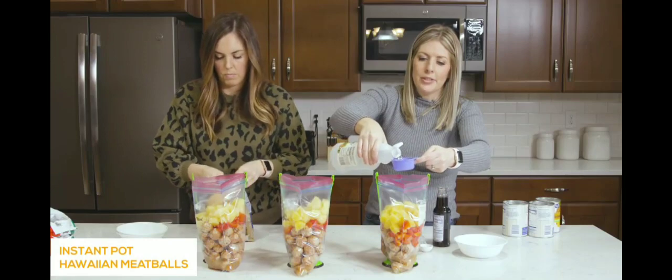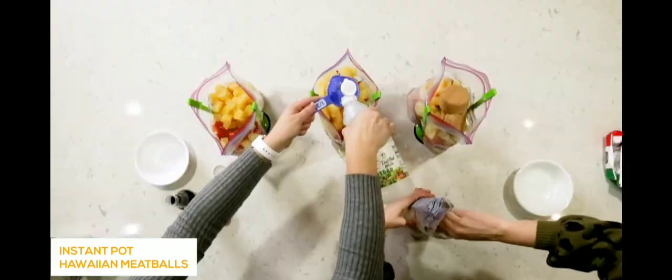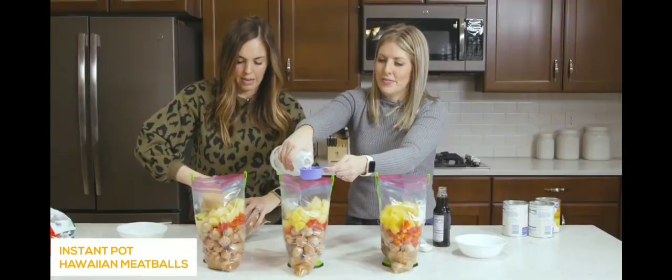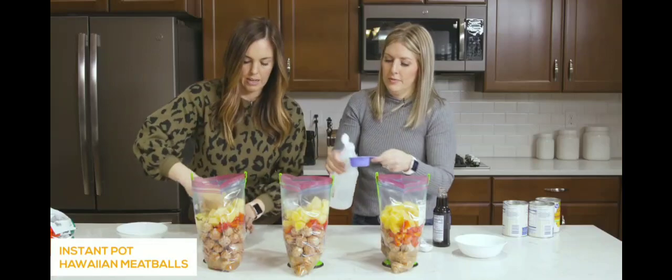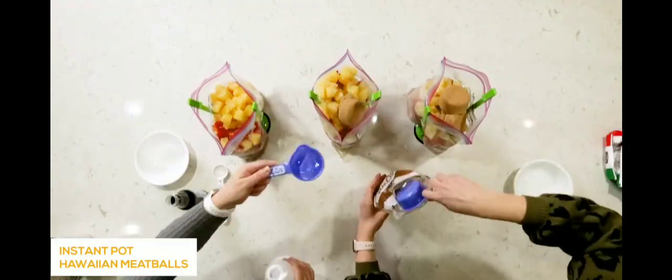Now I know what you're thinking, vinegar, that sounds disgusting, but it actually makes it taste so good. Yep, it's just kind of the acidity with the sweetness, like it all comes together. Sorry, I gave you the hard job. No, it's fine. Pack brown sugar. Oh dear.